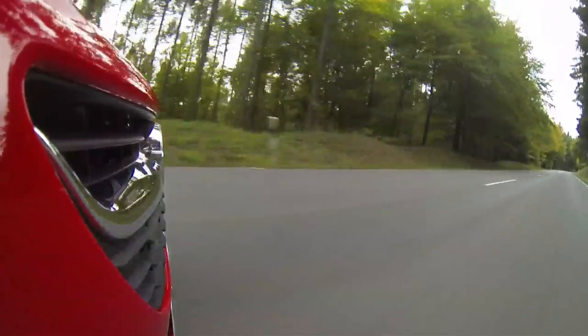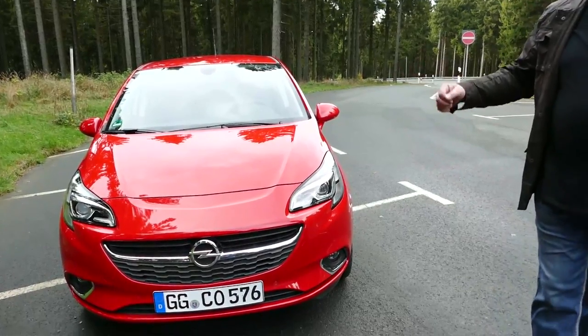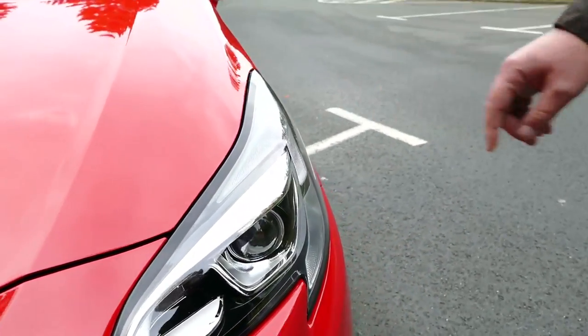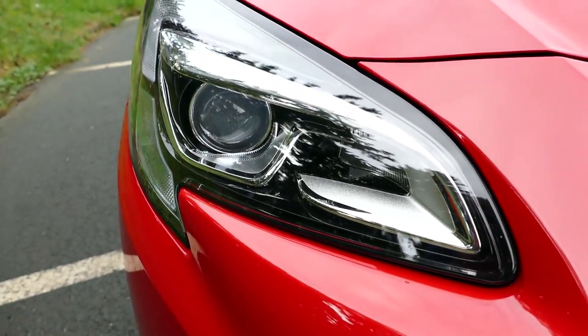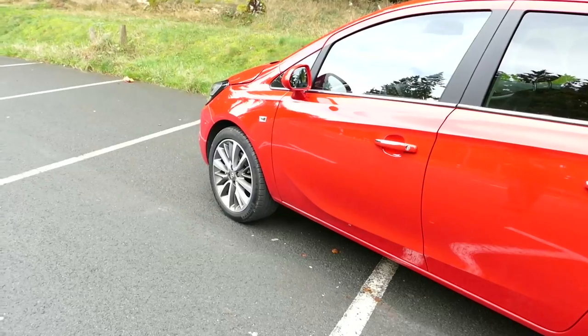Let's have a look at the exterior of the car. The Corsa B was called a bubble car. The Corsa C and D became much more serious. And the Corsa E, I think, has the most dynamic face of all Corsas. The wing-shaped headlights with LED daytime running lights as well as a wider face and chrome elements create a stronger appearance. In the same direction goes the dropping contour on the bonnet.